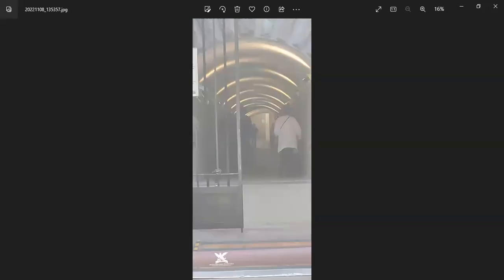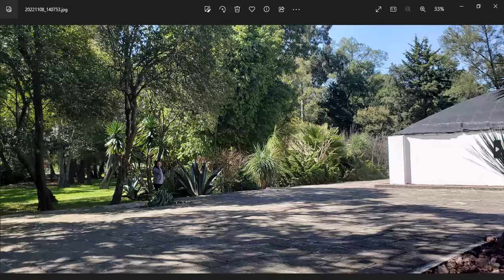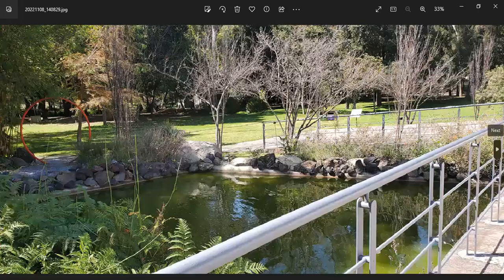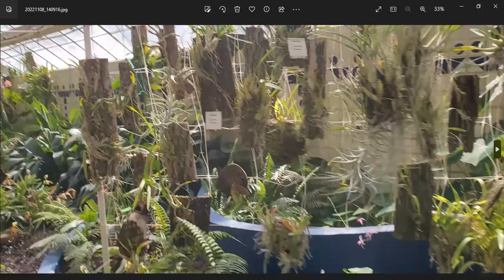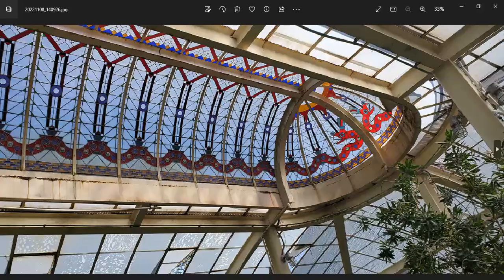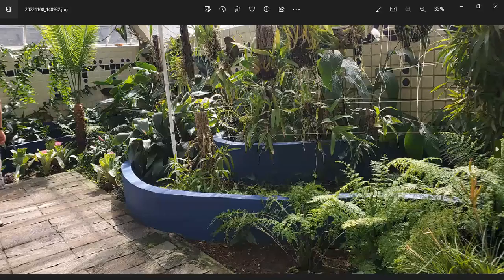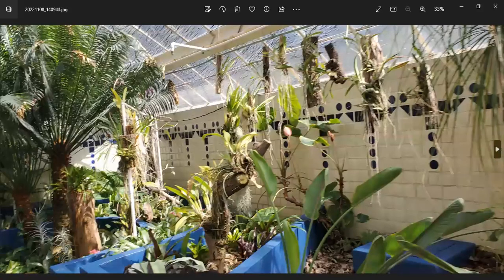This is on our way down. We figured it out. There is a tunnel under the mountain that allows people to use the elevator to the castle. At the bottom of the castle, there is a botanical garden, which we have visited. But our focus for today was the Chapultepec Castle. Even in the botanical garden, look at the details of the ceiling. The plants thrive there.